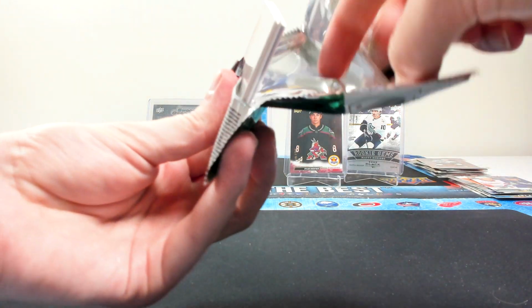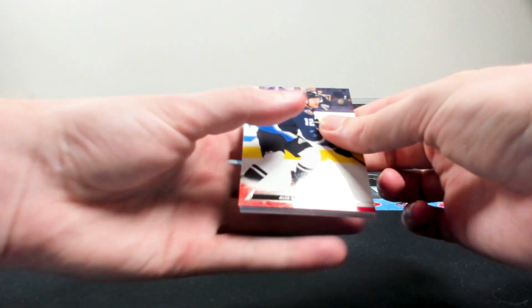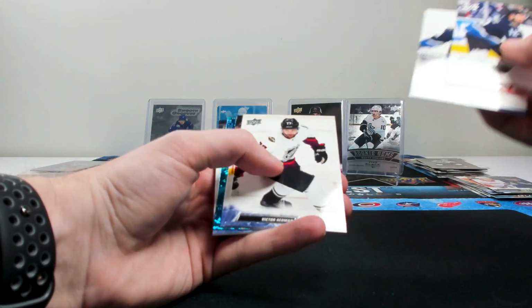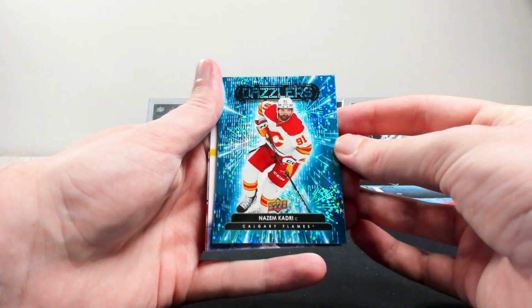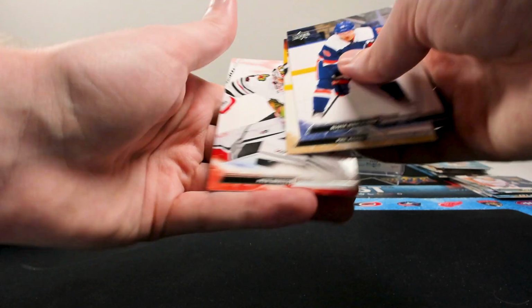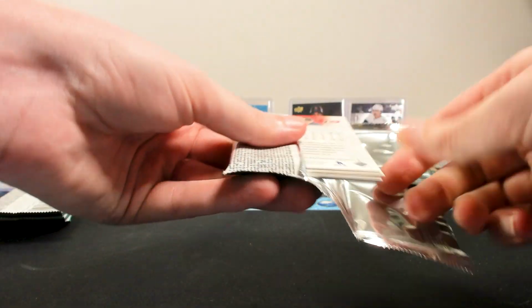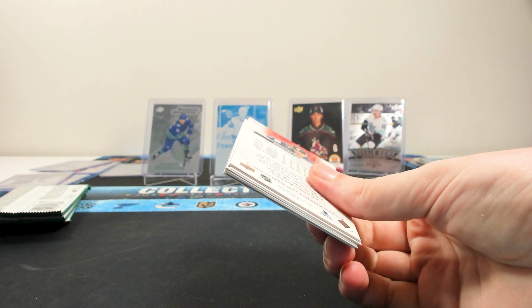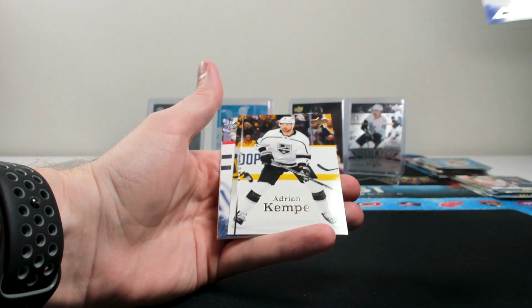This pack feels a little bit thick, but the cards are just kind of warped a little bit. Because we got a Dazzlers coming up here. And it is Kadri for the Flames. There you go. There's your updated Flames Kadri Dazzlers. So like I said, any player that should have been traded before the new year will probably be in their updated team. I think they'll try and at least get most of them.